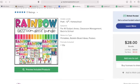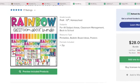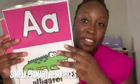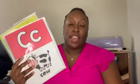So this one was maybe about $3.50 or $4. And this particular person, I don't remember her name, has a whole bundle with this color scheme. It's a rainbow color scheme, and I think it's about $30 for her entire bundle. I didn't need everything, but I did purchase 3 or 4 things from that specific bundle, and each thing was between $3 and $4. So this is one of the things, the alphabet posters. And I loved the colors. And like I said, this is after I printed and laminated everything, but this is the color scheme.